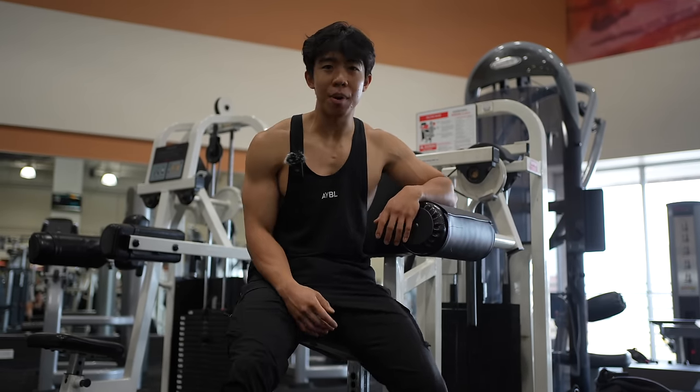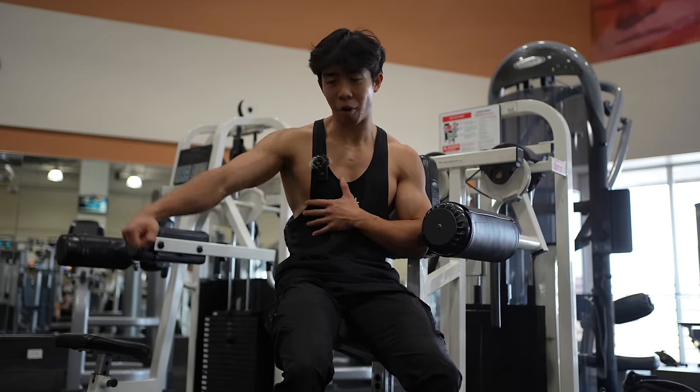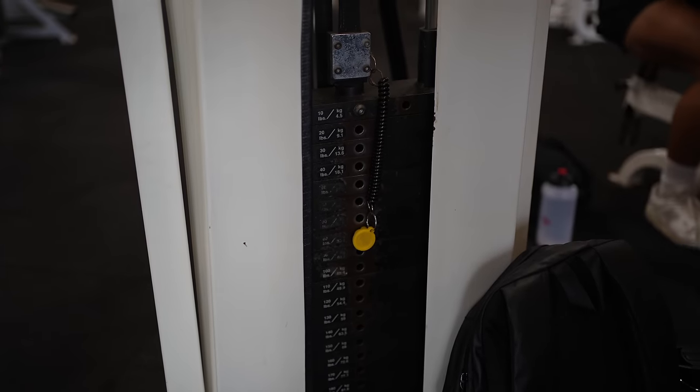I was thinking about doing dumbbells, but it's very easy to cheat with dumbbell lateral raises, right? You can do partials and stuff. So I think it would be cleaner if we just do a machine. And this is a really nice machine, so. So you guys see, we're gonna be working with 80 pounds. Let's get it.